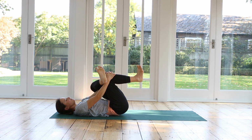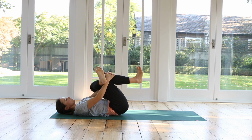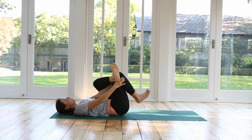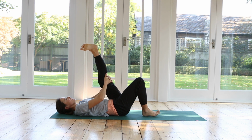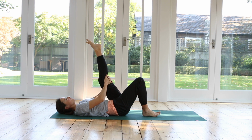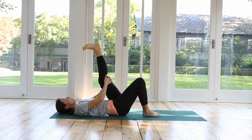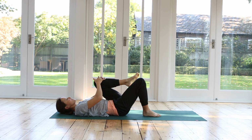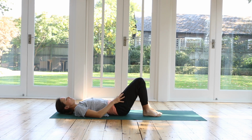Last deep breath in. Exhale. Placing your right foot down, gentle stretch of the left leg up to the sky, a couple of circles with your foot each way. Bend the knee, give the knee a nice little squeeze and place your foot all the way down.